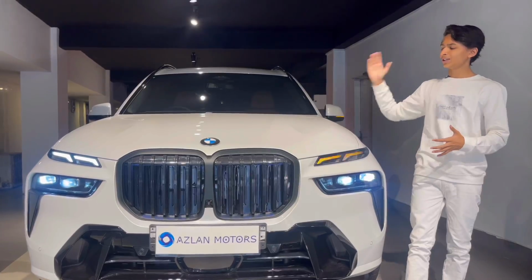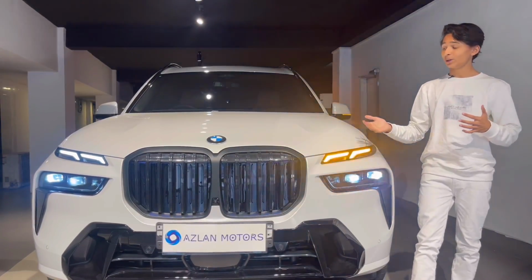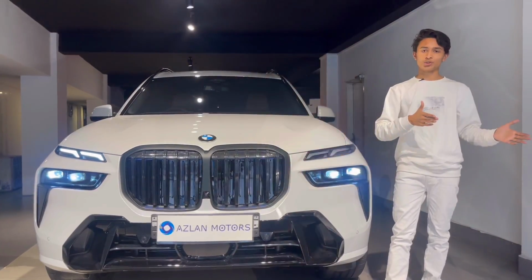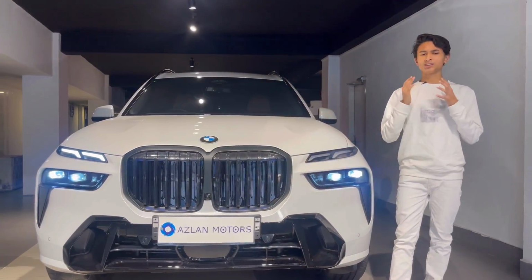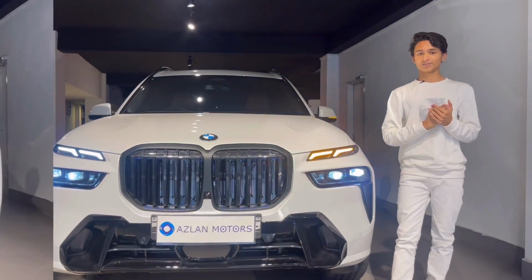Rain sensing wipers and safety systems is BMW. It's the best in the business. You have adaptive brake assist, you have cruise control, you have autopilot as well, but that is optional extra. Now let me show you what is powering the new X7 and what are the new engine variants.